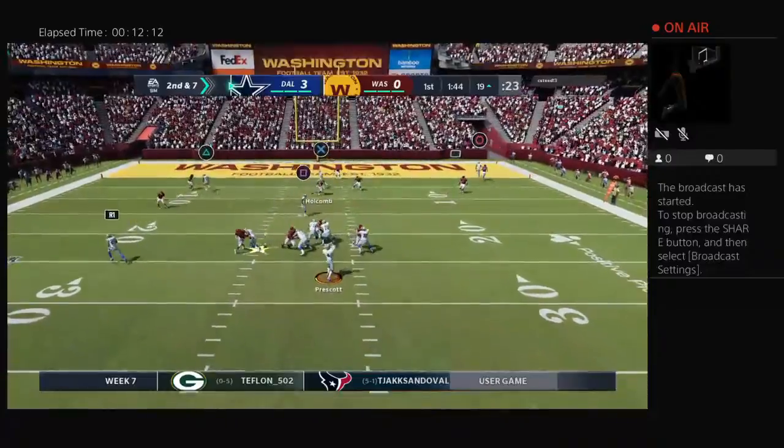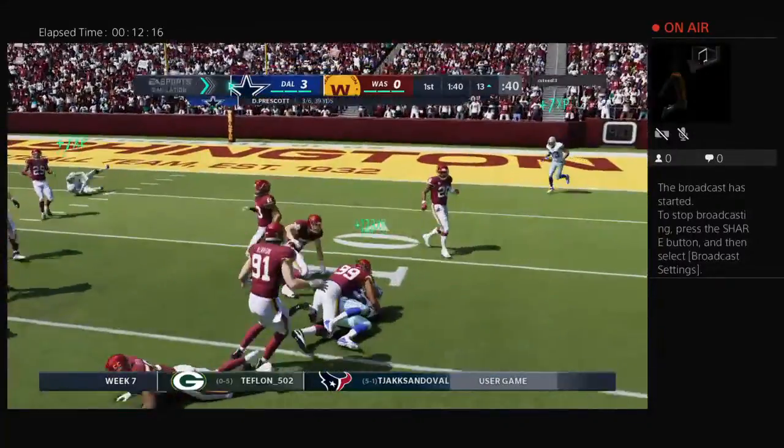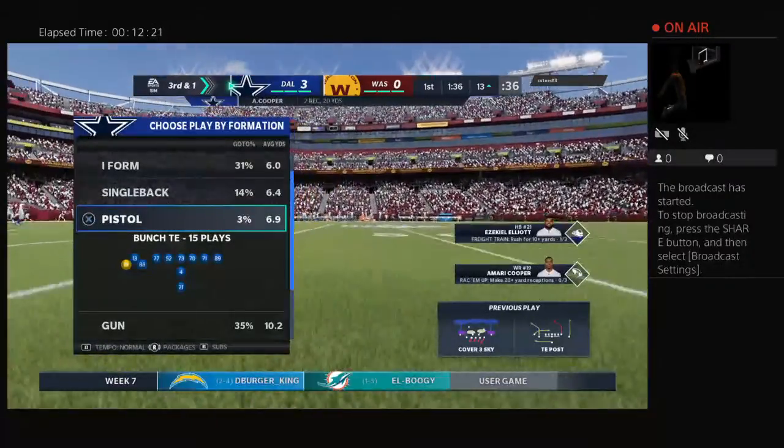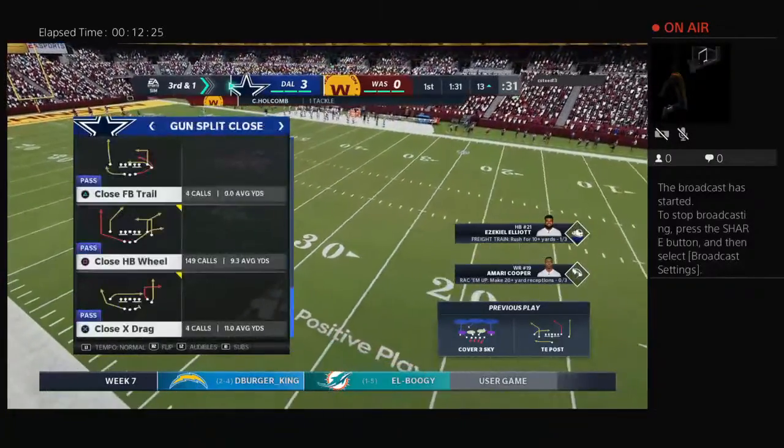On 2nd and 7, Prescott. It's caught. Cooper. And they'll bring him down at the 13-yard line. Brandon, perfect defense in this situation would have meant that there was an incompletion. They would have picked it off. Okay, so they gave up the completion.